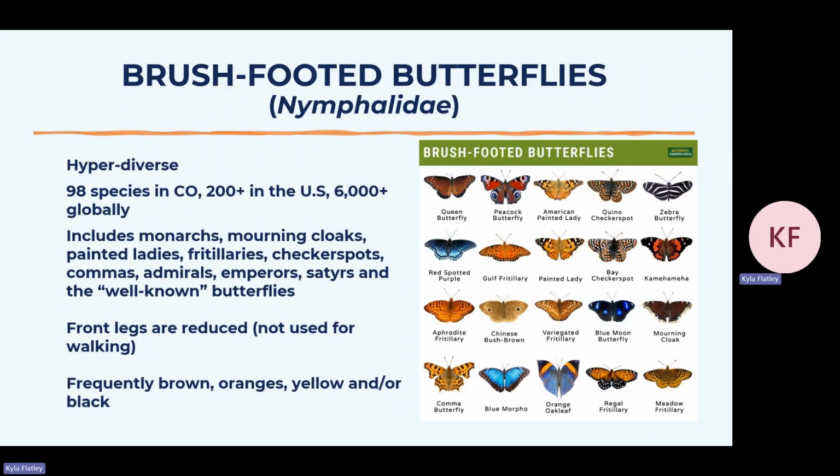Family Nymphalidae is the biggest and most diverse group of butterflies. There are about 100 species in Colorado, 200 in the United States, and 6,000 globally. This group includes many of the best known and iconic species.